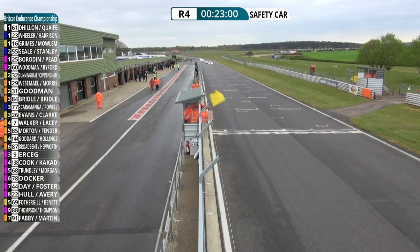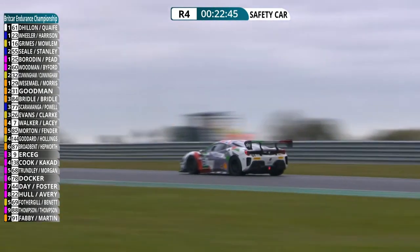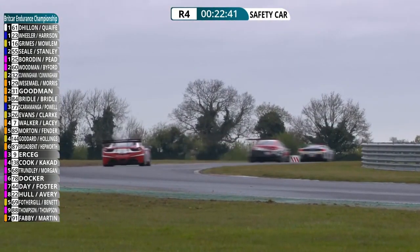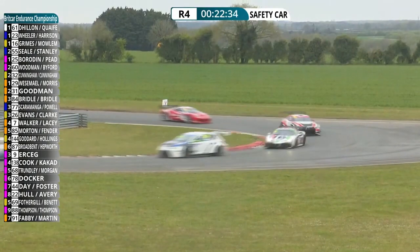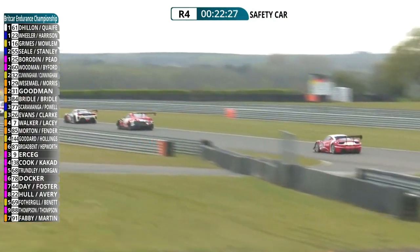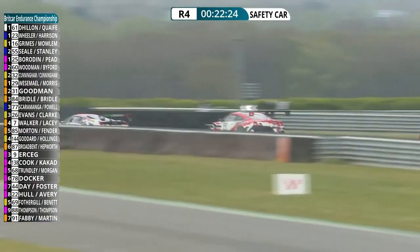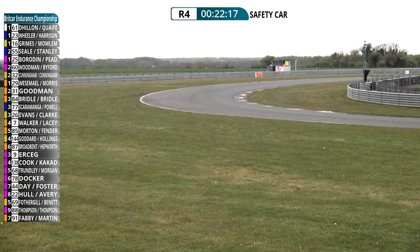Safety car still out. Yep, these three showing as the leaders as they cross the line, completing 15 laps. Well, we'll see what happens when the safety car departs, I suppose. Great to see so many of you on YouTube, over 4,000 of you.